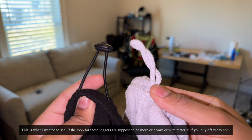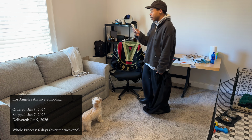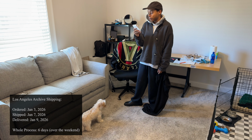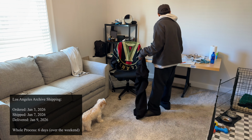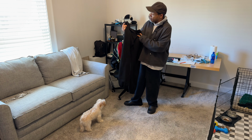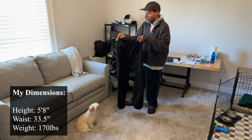But yeah, got these a day ago, yesterday. They were ordered on January the 3rd, shipped on January the 7th, and delivered on January the 9th. So 6 days from the moment I placed the order to it arriving at my front door. I got a size 1, and they're pretty big. I think it's best that we get kind of straight into sizing.